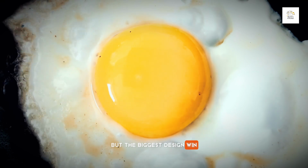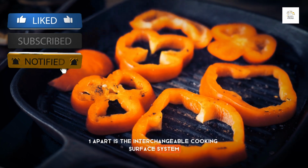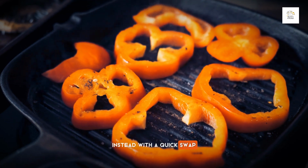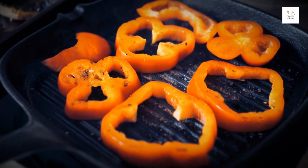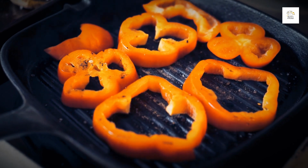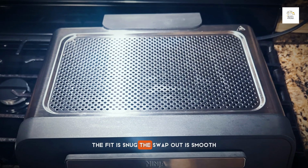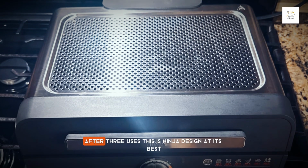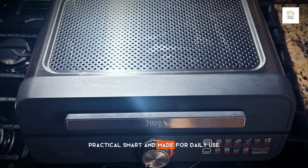But the biggest design win, and what really sets the GR101 apart, is the interchangeable cooking surface system. You're not locked into just grilling or just griddling. Instead, with a quick swap, you go from a grill plate that gives you those satisfying crosshatch marks on steaks or burgers to a flat-top griddle that's ideal for breakfast items like eggs, bacon, or pancakes, or even lunch dishes like quesadillas or smashed grilled cheese. The fit is snug, the swap out is smooth, and you're not fiddling with tiny clips or loose pieces that feel like they'll break after 3 uses. This is Ninja design at its best: practical, smart, and made for daily use.